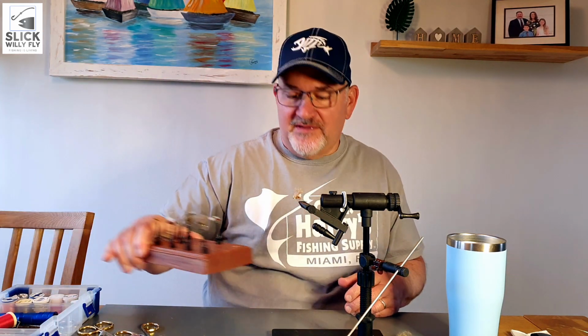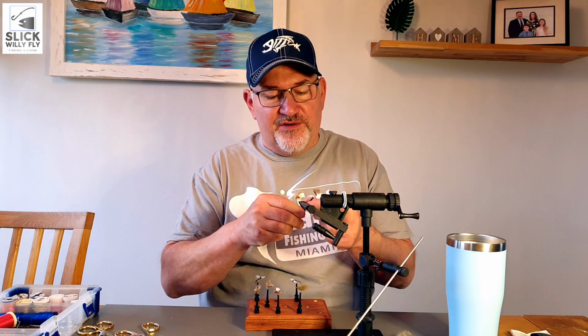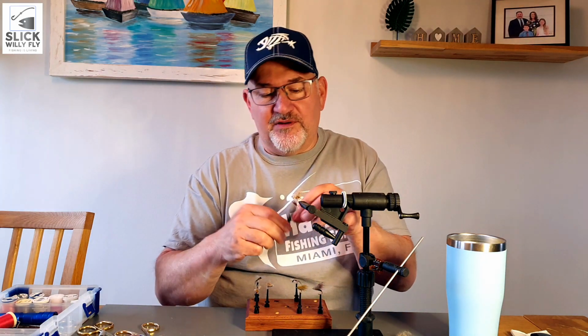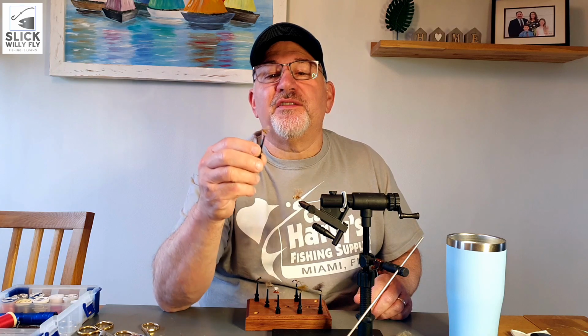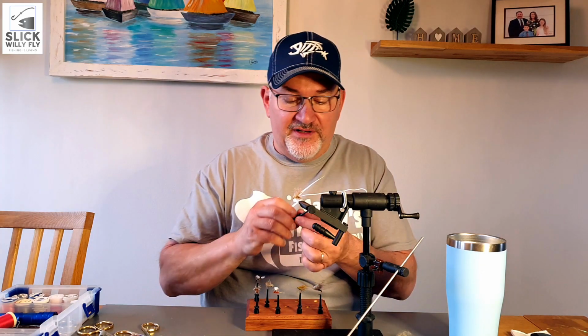I got a couple examples. I'm mostly a streamer guy, you all know, but I don't have an aversion to fishing a streaking caddis. I tie all kinds of different dries. Here's a nice little parachute fly. I tie them all the way down to a size 14 and a size 16. I tie them in tans and olives and browns. I really love tying spent spinners.